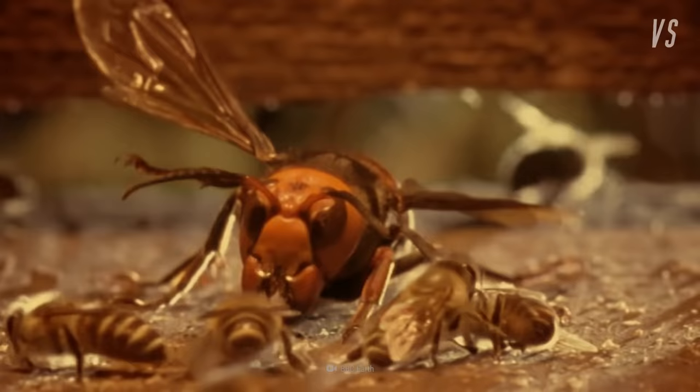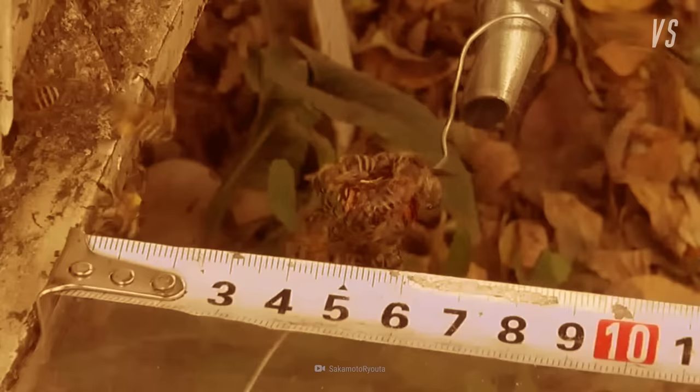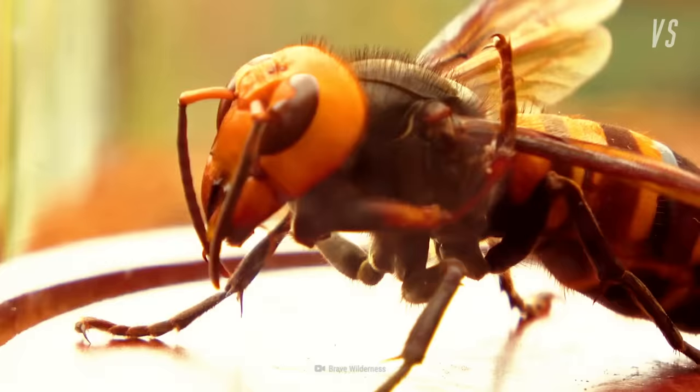The murder hornet is seeing this as a good thing and attacks one of the honeybees, but that was the exact opportunity the bees were looking for. Now that the murder hornet is in their territory, hundreds of bees swarm their opponent. They're creating what's known as a thermal ball. Instead of attacking with their stingers, they're working as a team to create heat. And it turns out, that's the murder hornet's greatest weakness.